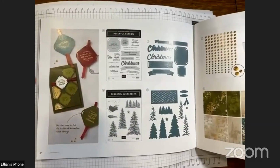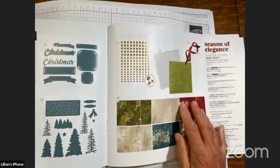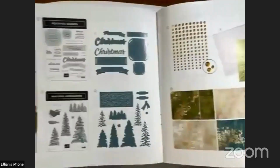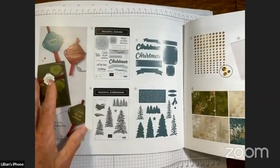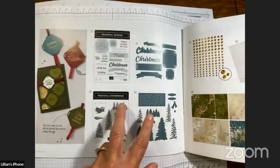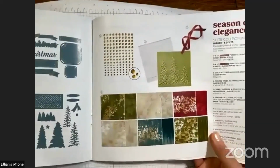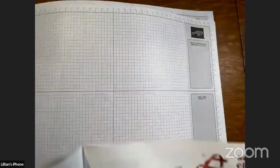There are 2 bundles as well as all of these things. Now, of course, you can pick and choose whatever you want. And I did that. I got this bundle here, but I haven't got this one yet. I'm so tempted. So I'm going to show you these. Just tuck this over to the side.